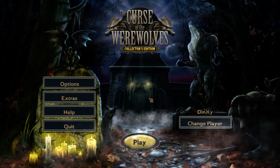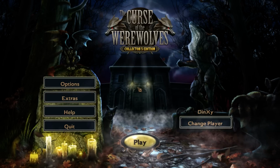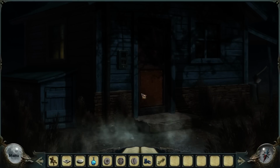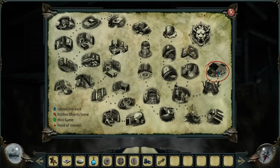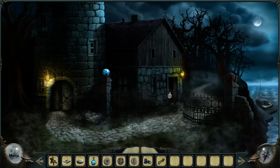I'm DinXy and I'm gonna do a let's play of the Curse of the Werewolves. We've been doing it for quite some time, so we'll continue now. We're deep into the story, we finally found Grandma's cabin. There's a light inside. No one's responding. Anything we found? Yeah, one more scene in the aquarium room.